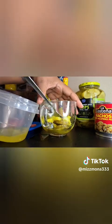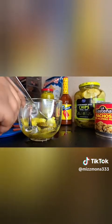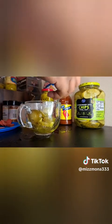I think I'm addicted now. And don't tell my doctor, because I got high blood pressure sometimes. And it was so good, y'all. Everything is more of a salty, vinegar pickle base, you know. So I kind of messed up. I was gonna put my seasonings and juice into that bowl and mix it up and pour it onto everything else that was inside the bowl, but it didn't work out like that.